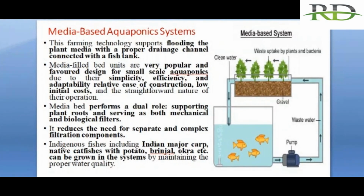In the case of the media-filled unit, it is a very simple, efficient, adaptable method for small-scale aquaponic systems. The main thing is that suppose you have a media of gravel, stone, sand, anything. It will also hold the plant. Suppose you have stones or gravel inside a glass, and you put the plant inside that cup or glass. The media will hold the plant. And since there are voids inside this media, it will also help the bacteria to grow on it. So this media bed holds the plant and also provides a space for the bacteria to grow on it. This is the main principle of the media-based aquaponics system.